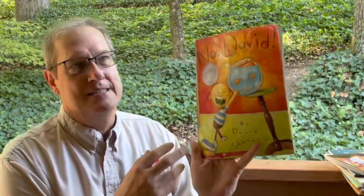One thing I want to say before we begin this book is how useful this is in helping young people decode language. The title itself, No, David! contains a little bit of secret code here. You know, letters are symbols for sounds, and these sounds come together to make words. So when you're reading with your toddler, you're helping your child decode language and words, starting with letters.